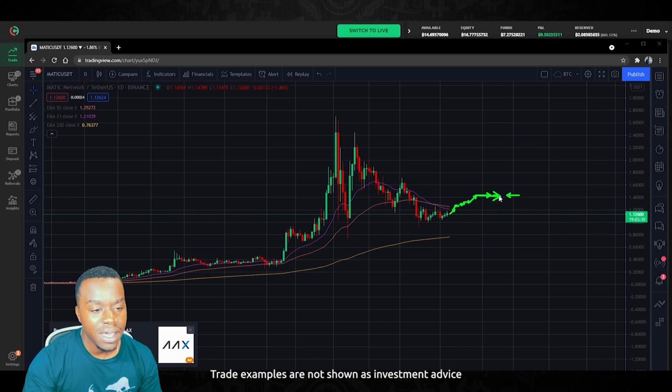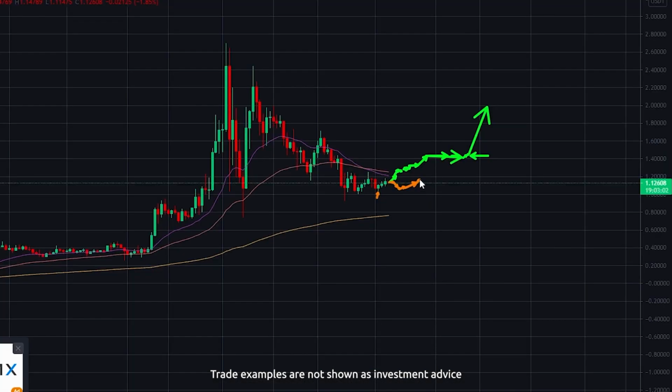And if that does hold as we get into the end of July, then I'm looking at $2 to come later on. And another bullish scenario that I see that's more of a buy the dip bullish opportunity is MATIC comes down to test the lows again towards $1. We get a higher low still above this level right here. And then another push up towards the moving averages later on in the month. And then we test $1.40 at the end of the month, or even an extreme breakout right up to that level. And we have some support there.